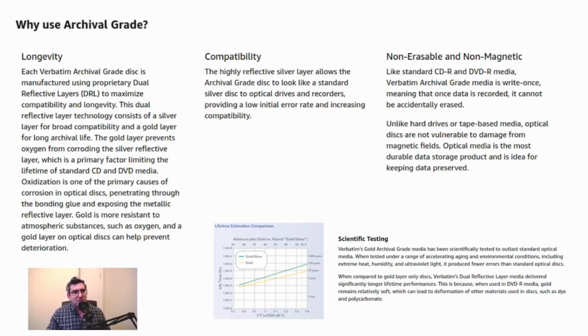The gold layer prevents oxygen from corroding the silver reflective layer, which is a primary factor limiting the lifetime of standard CD and DVD. So the gold layer basically makes it a little bit less susceptible to oxidization. Oxidization is one of the primary causes of corrosion in optical discs. I'm just going to skip over some of this detail because it is quite detailed. Compatibility: the highly reflective silver layer allows the archival grade disc to look like a standard silver disc to optical drives and recorders, providing a low initial error rate and increasing compatibility.